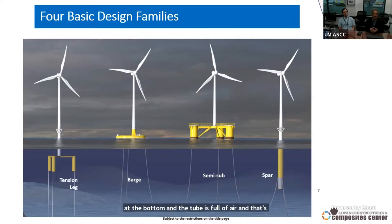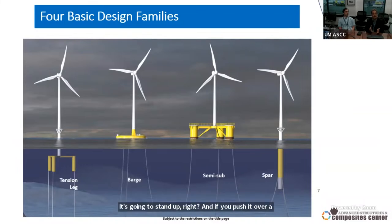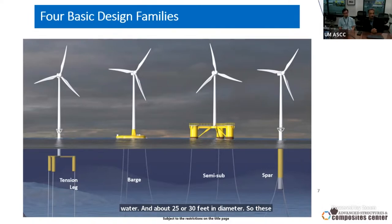If you take a Pepsi bottle, empty it out, put some sand at the bottom and put it in the bathtub, what happens to it? It's going to stand up, right? And if you push it over a little bit, it'll come back. That's the spar design. But the spar design is much bigger than a Pepsi bottle. It's about a football field long under the water, and about 25 or 30 feet in diameter. So these are very big structures we're talking about.